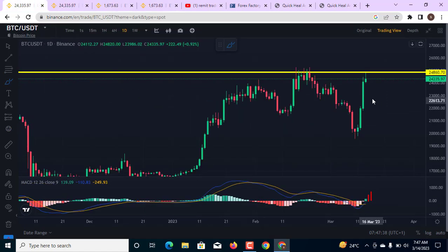What do you think about the BTC charts on the 1-day? Do you think this market is going to break this level of resistance and move sharply to the upside, or we're going to see some level of pause within this area of resistance?